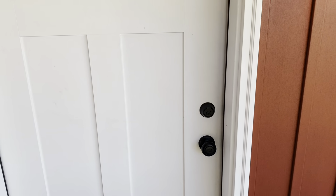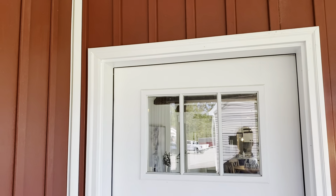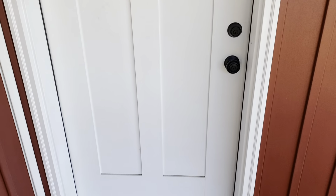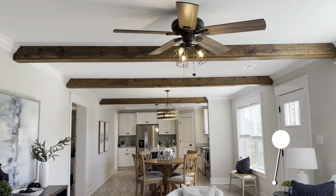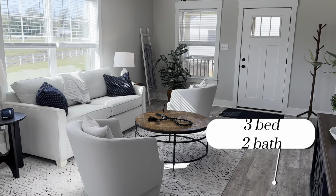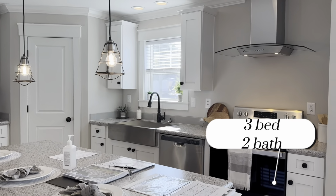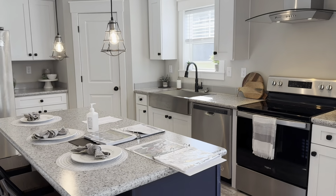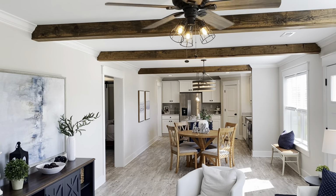I can already tell you got the black hardware package today. Knobs, hinges, shower heads, water faucets. That is one of our 3 included front doors in the novel series. Just remember the Heartland series starts with a solid panel door. Love it. I love the beams.